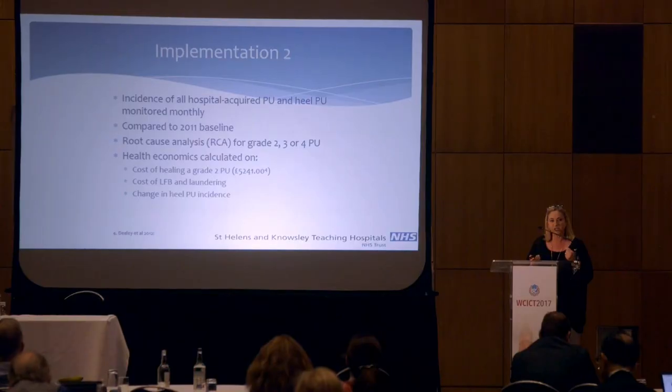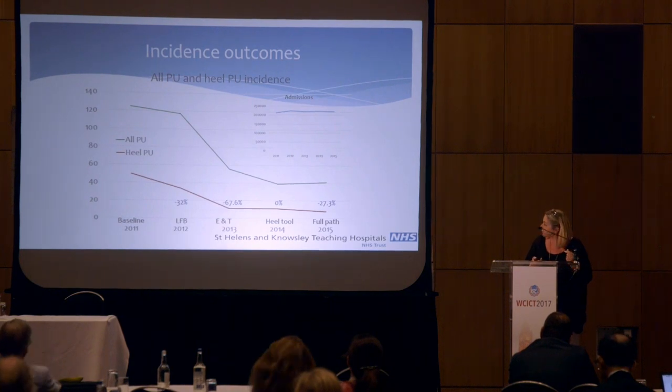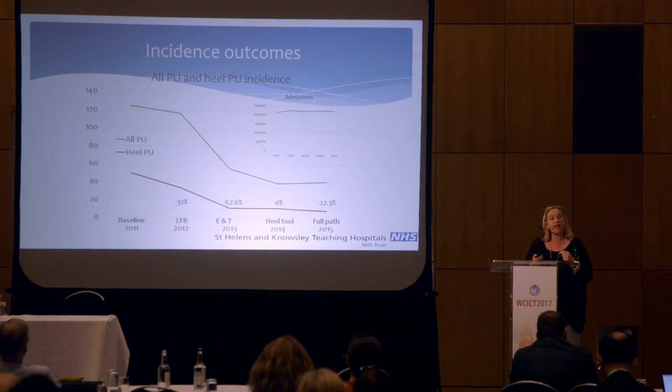We looked at the cost of the low-friction fabric bootee and what the laundering costs were, because these weren't single patient use. These were multi-use bootees. And we looked at the changes in our incidence of hospital-acquired pressure ulcers. And this is a graph which demonstrates the changes we've seen locally over the period of the study. So in the top box, you can see our admissions. We're a very busy trust with hundreds of thousands of admissions per year. As I said, the epidemiology and the comorbidities involved in these patients is very high for the UK.